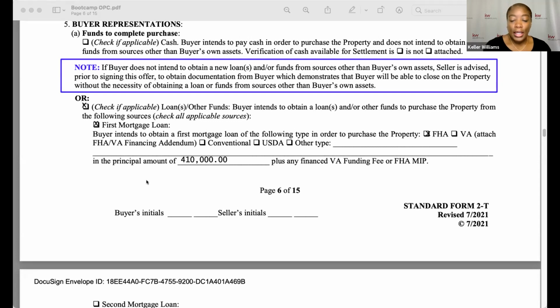The words here that I like, and that we need to pay close attention to, are intends to obtain. Not saying they must obtain or they are required to obtain. However, the buyer at the time of the offer intends to obtain. Buyers I've seen in this market change their mind. So I just wanted to point that out. The verbiage here says buyer intends at the time of this offer. All right. In this example, again, they're obtaining a loan.